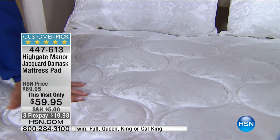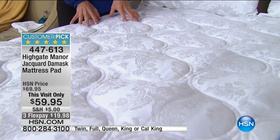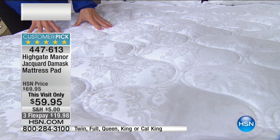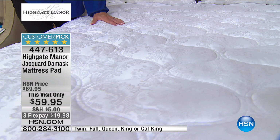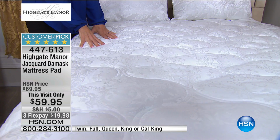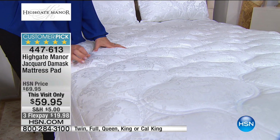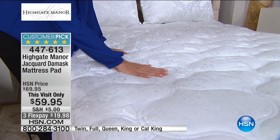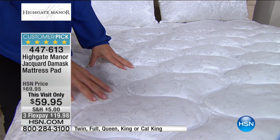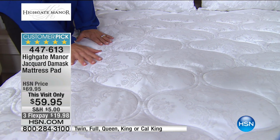Okay, well, mattress pads, again, we're talking about foundation pieces, and I was so happy when I found out that Highgate Manor was bringing back a mattress pad. This one is just the best of the best. There are many mattress pads out there, as you know. You have to have a mattress pad when you purchase a new mattress, or it will void the warranty. And a lot of those are just those thin little covers. Right. You're right. This has the look of a brand new mattress. So it's not just a pad, it will completely change the way that your old mattress is.